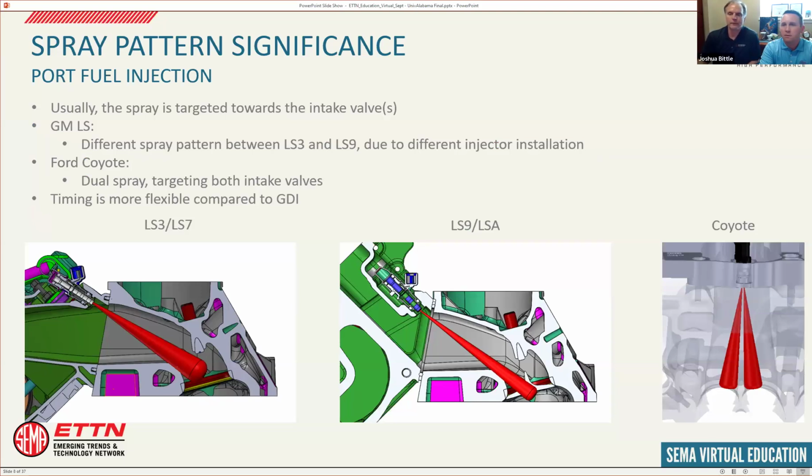So in this slide, we're going to show a few examples of the spray pattern in a few port fuel injector engines. We have an example for the GM LS engines. The LS3 and the LS7 are naturally aspirated engines, and we know that the spray from these engines shoots collinear with the injector.